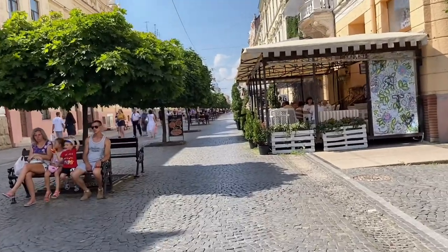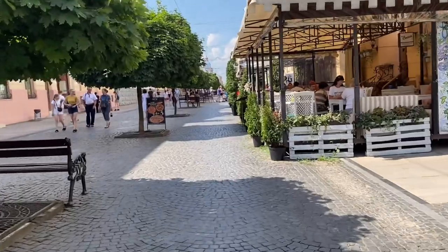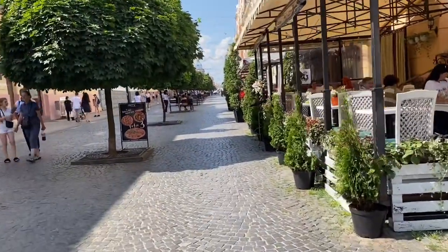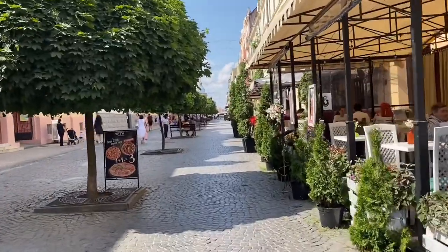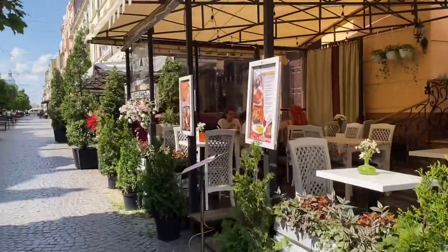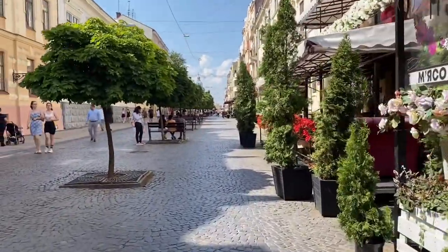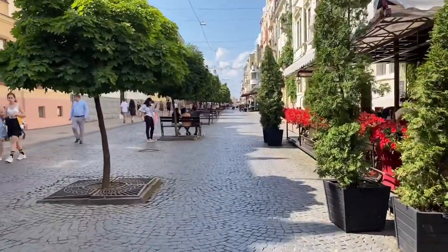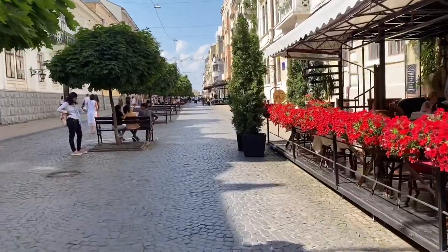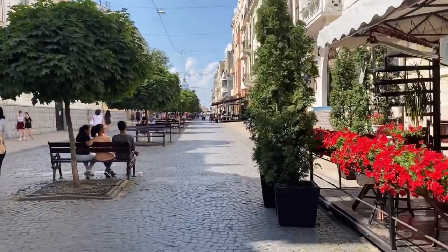There is this popular thing that the locals in this city say, that all streets in Chernivtsi lead to Kobylianska street. So as we are going, I'll be showing different streets that lead to this street. And as you can see, we have a lot of restaurants here. So you can come and sit and eat any delicious meal that you want. It can be Asian, American, anything, just that we don't have African food here. So if you're an African, you have to cook your food by yourself.